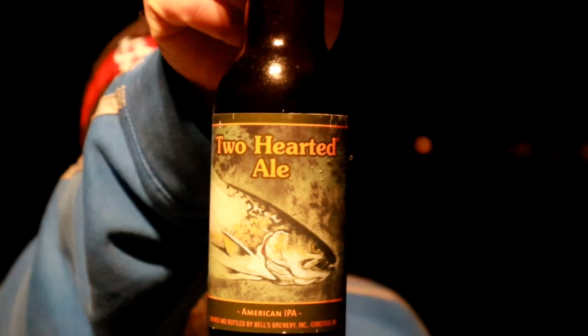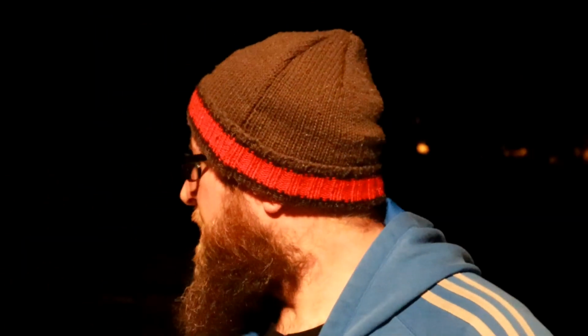It's got a picture of a... Pretty sure that's a trout. Looks like maybe a bad drawing of a brook trout. I mean, the picture's good. It's just the coloring's a little bit off. But maybe that's not a trout. I'm not much of a fisherman, but who knows? It doesn't matter.